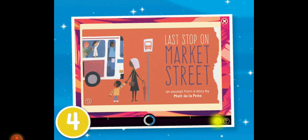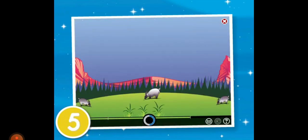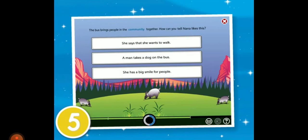Want to rehear the instructions? Click a button. Need a reminder about what to do? Click a button. Want to exit? Wait, not yet. Tip 5. Finish a whole unit before you exit.